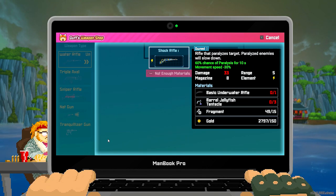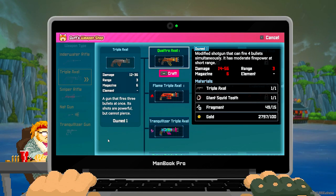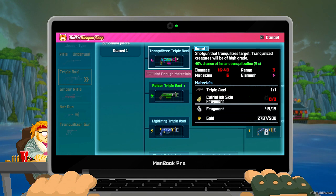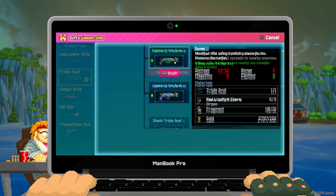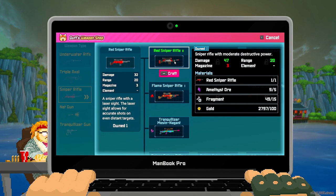Not enough materials. So it's not that weapon. Is this really what I have to do? Go through and look at each one of these individually? Oh, okay, so we could upgrade our triple axle to a quattro axle one. We could upgrade our triple axle to a poison triple axle. That's an option. Our sniper rifle, we could upgrade to red sniper rifle two.